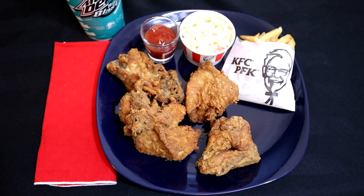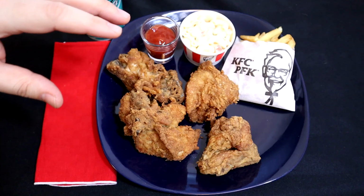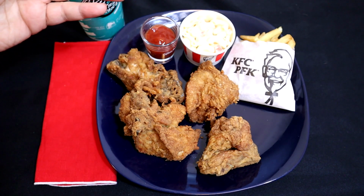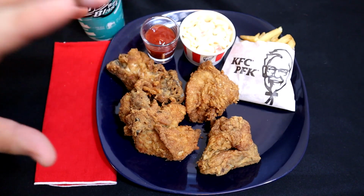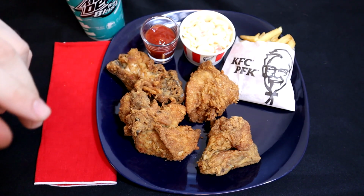Alright, some quick nutritional facts about KFC first, or about chicken specifically. If you just want to skip right ahead to the eating, there'll be timestamps as usual below, so you could do that if you wish. Now it's kind of hard to say nutritional facts about the chicken because each type of cut of the chicken will have different nutritional value. So I'm just going to do the drumstick. And by the way, this is the original recipe chicken, not the crispy one. Although that probably would have been a good choice just for the sound, but maybe I'll do that in another video.